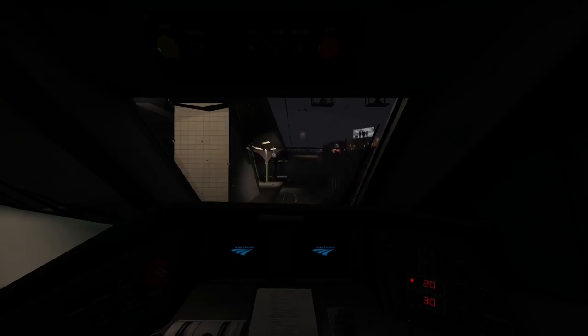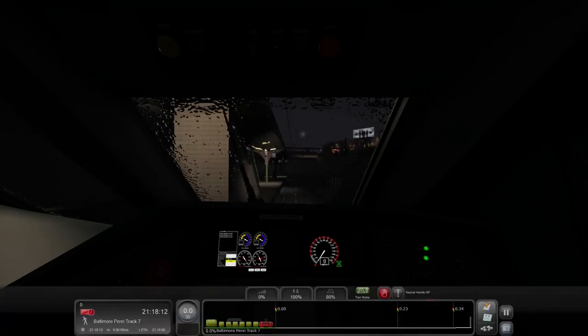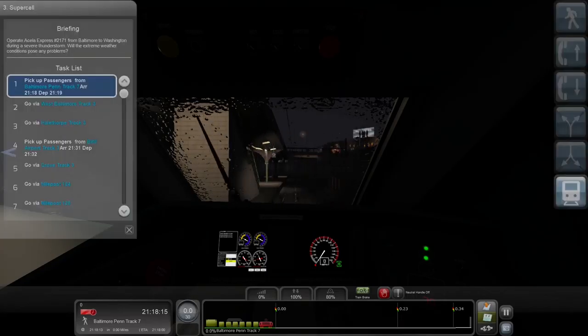Okay. So, doors are open. The rain. I love rain. Headlights should already be on. They are on. Okay, that's good news. Let's bring the head up. Okay, let's check our itinerary.